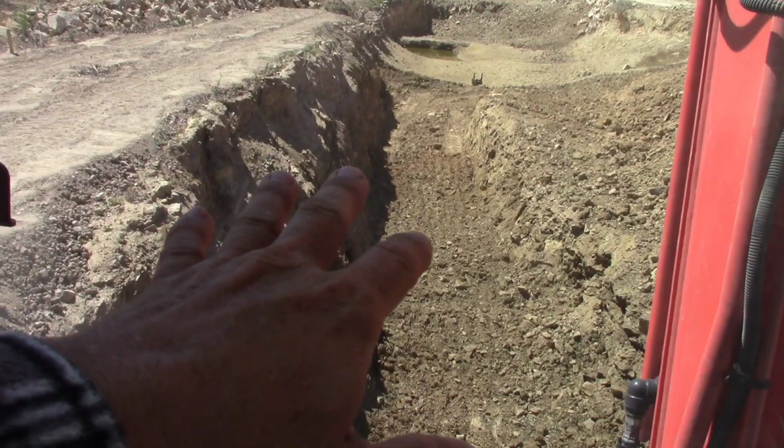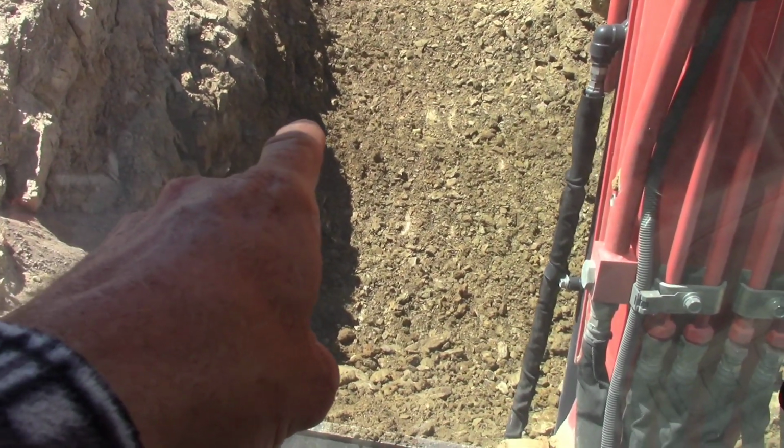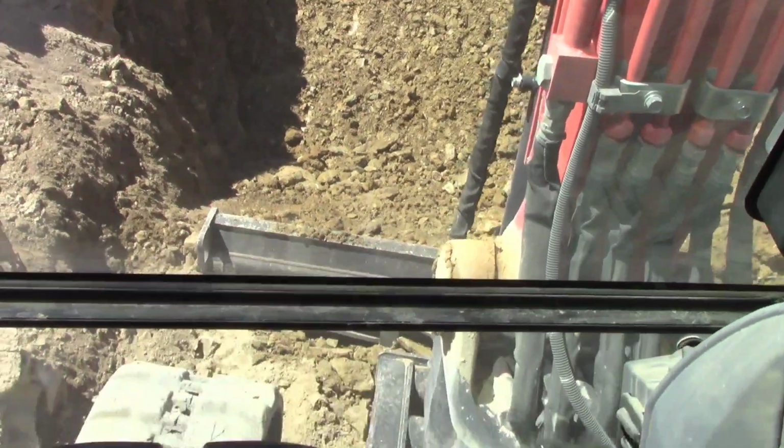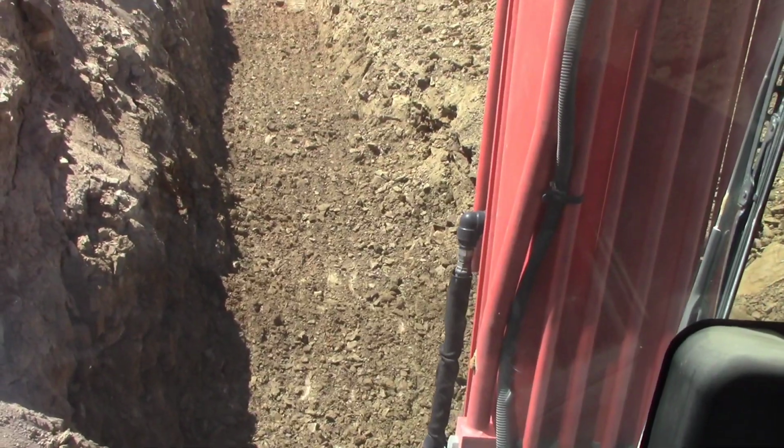Yeah, I followed that rock layer down, so I ended up getting deeper over here. There's a layer of rock right in there that I couldn't get out because I'm up on this ledge right here. I was sliding down in there trying to pull it up.